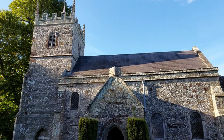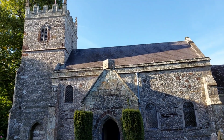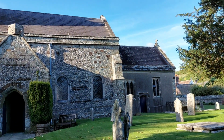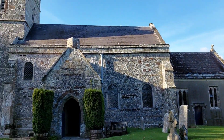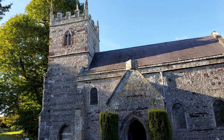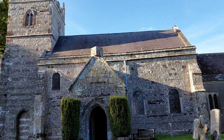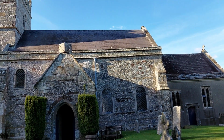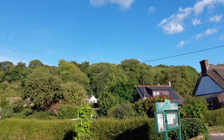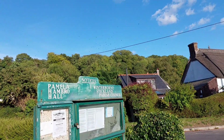Now, one thing I forgot to do at Winterbourne Kingston was to check to see if the church had an outside tap, but here at Winterbourne Stickland, around the back of the church is a tap, so if your water bottle's getting a bit low, you can always top up at the church. It's quite a nice little church as well. Rooks over there above the trees making a bit of a noise. Good old noisy birds.